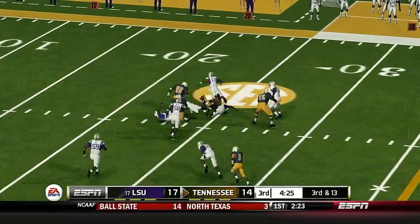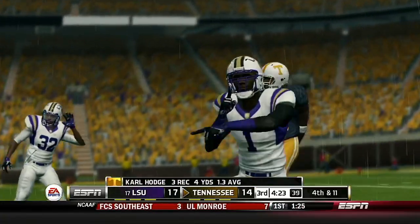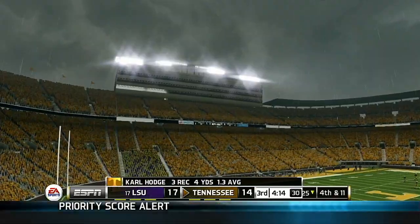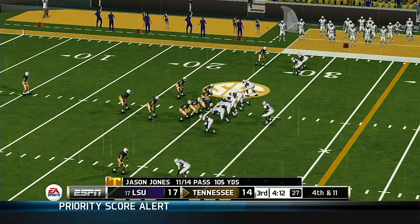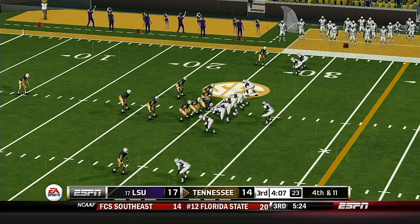Over the middle to his tailback. Tackle at the 25-yard line. That's a gain of two on the play. That brings up fourth and 11. Monroe is waiting for the snap.